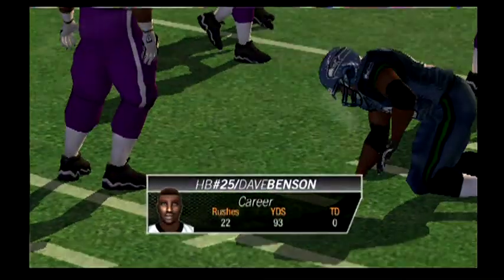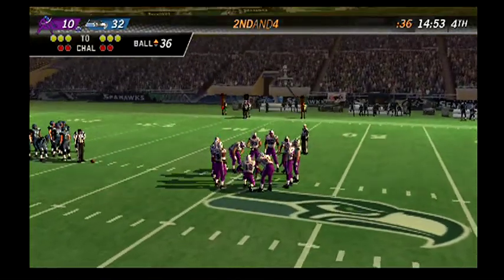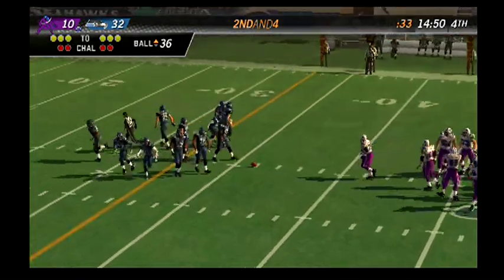Play calling is very surprising considering the size of the deficit. This is not a good time to sneak in a running play. They need lots of yards real fast. Ball on the 36-yard line.